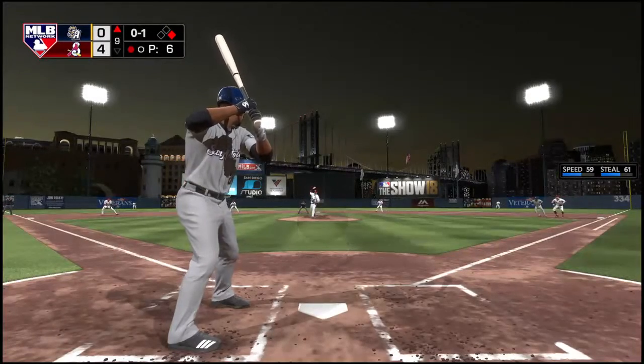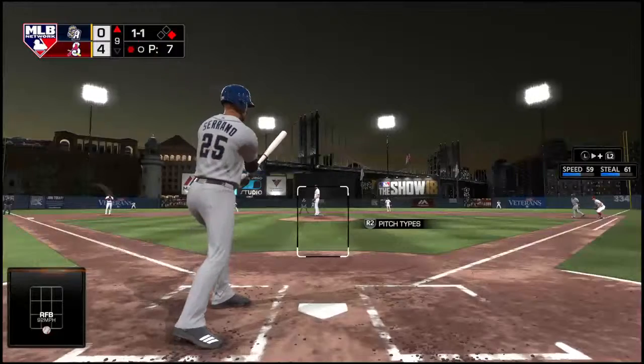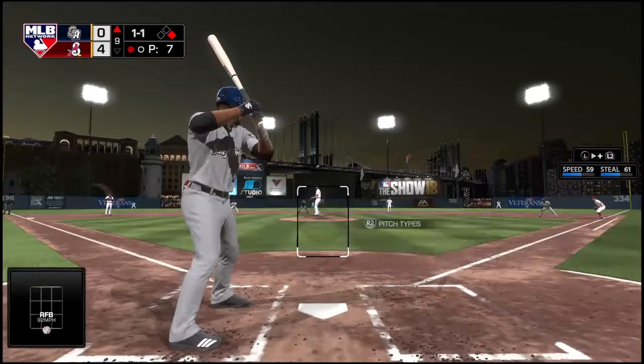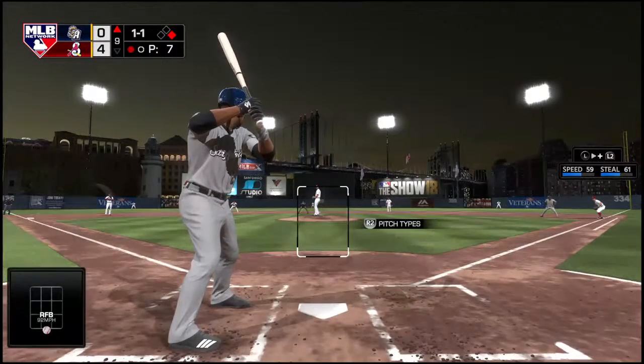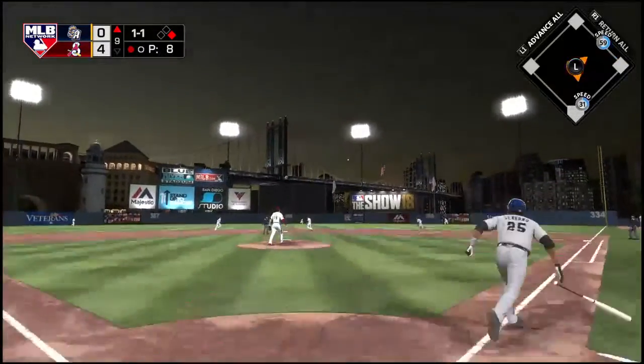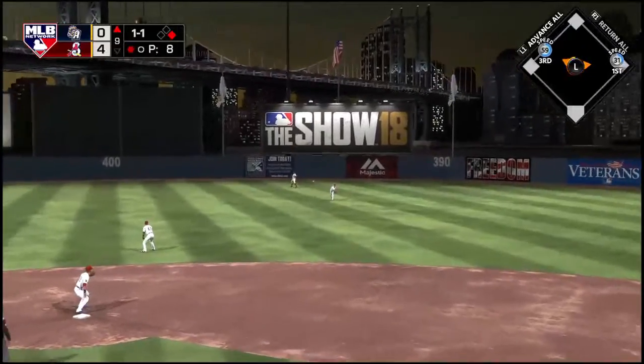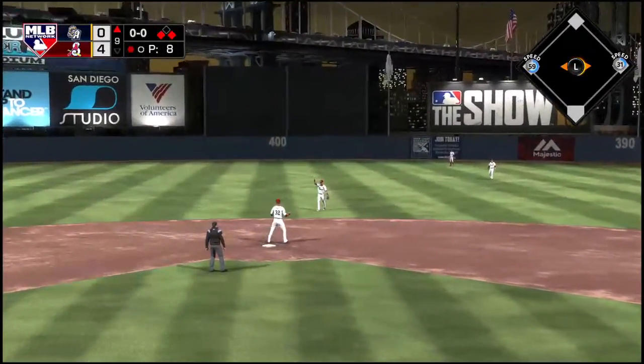I'm set with the 0-1. Tries to shave the corner with that pitch, but it's 1-1. This one's blooped out toward right center field, and that's in there. Base hit. And they'll have runners at the corners following the 1-out single.